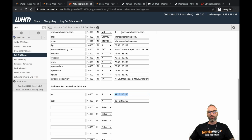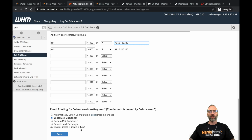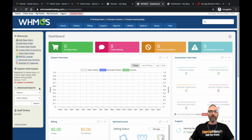And it also helps in some of your marketing, because if someone looks up one of your customers' websites or domains, it shows your name servers in that record. Okay, done. So it's saved and we can exit out of here for right now. All right, so our private name servers have been set up and we can head back over into here.